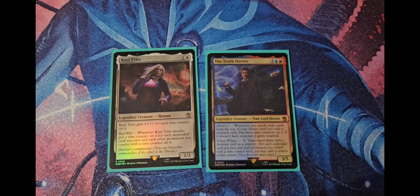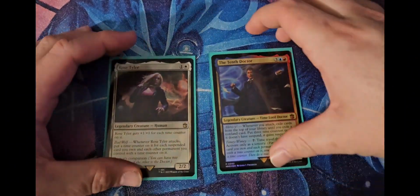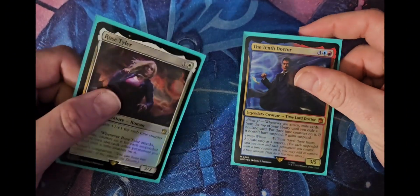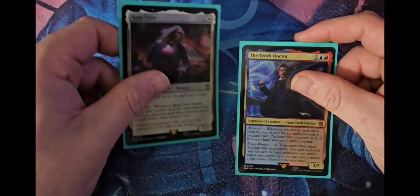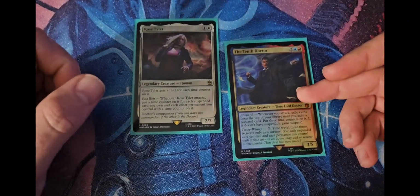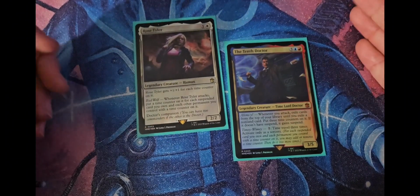Now, the biggest way I say this is because what you want to do when you first attack, of course, if you have both of them out, which more than likely you will after about turn 4, turn 5, you want to attack with Rose Tyler. You're going to have the 10th Doctor pretty much just staying there as a defender almost.